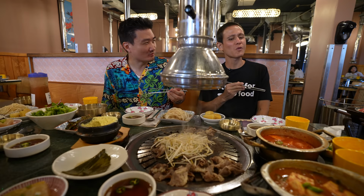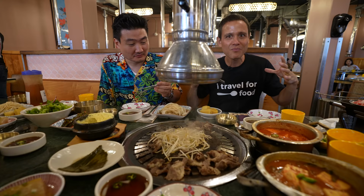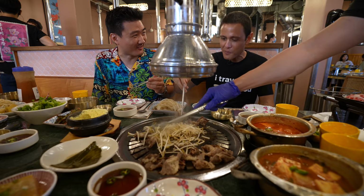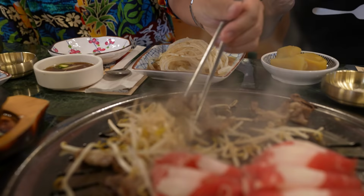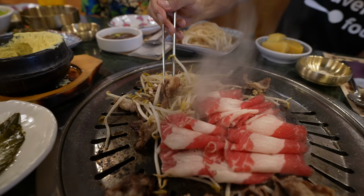Oh wow, it's so much flavor. Smoky, I love the fattiness to it. That sauce is nice and tangy. It's tangy, kind of sweet as well, right? Yeah, that's why I put the bean sprouts and then you dip it in that. Okay. Oh yeah. The meat is just slightly chewy, so much flavor.